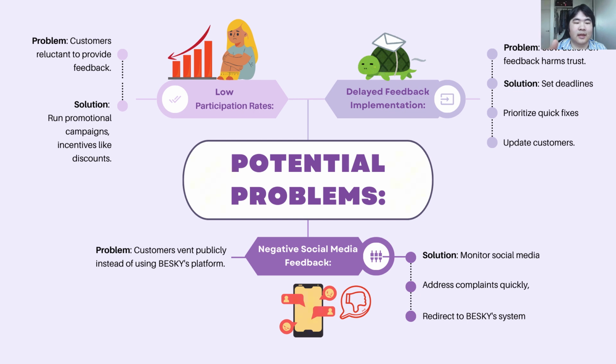Customers might complain publicly instead of using our system. We'll monitor social media and respond quickly, and encourage customers to use our platform instead. By addressing these challenges, we can ensure the system runs smoothly and achieves its goals.